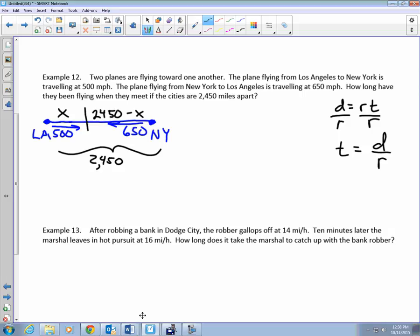So now we're ready. What is the distance that this one has traveled? x divided by what's the rate? 500 is equal to what's this distance? 2,450 minus x divided by what's the rate? 650. How do I solve for x? Cross multiply. 650x equals 500 times 2,000... let's see.